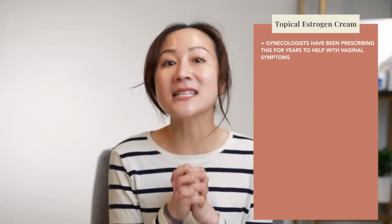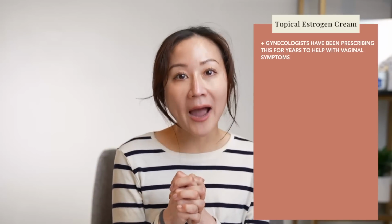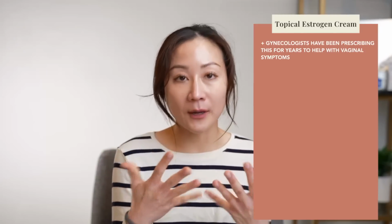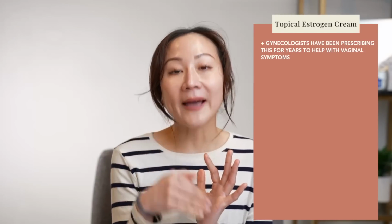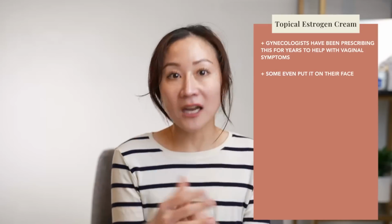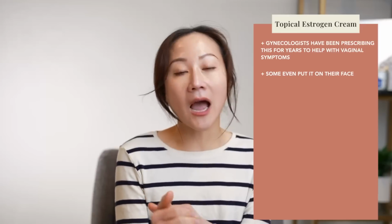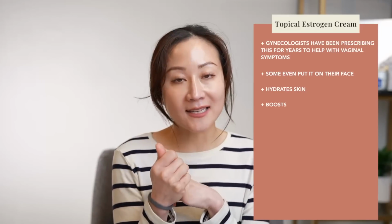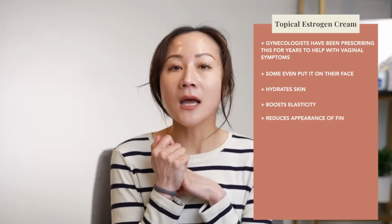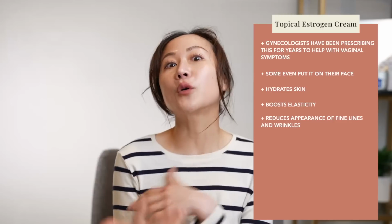Lastly, before we dive into the routine, I just want to mention topical estrogen creams. Obviously, gynecologists have been prescribing this for years to help with vaginal symptoms, because the vaginal mucosa gets dry. There are a lot of symptoms associated with that during perimenopause and menopause. So estrogen cream applied topically to the vaginal area has been shown to help with those symptoms. And I've had a handful of gynecologist friends who will put the same cream on their face and swear by it, in the sense that it helps with skin hydration, boosting elasticity, and reducing the appearance of fine lines and wrinkles. So they not only recommend it to their patients to use on the vagina, but also on their facial skin, and they use it on themselves.